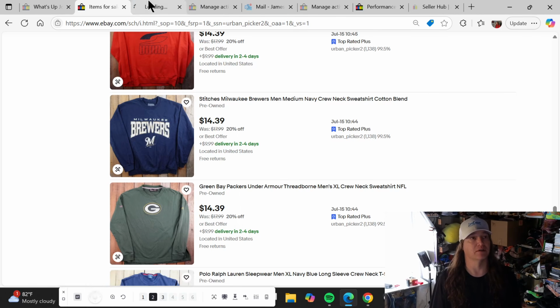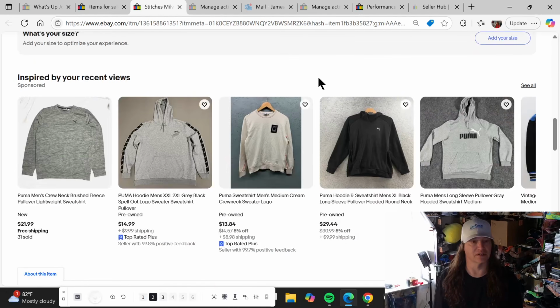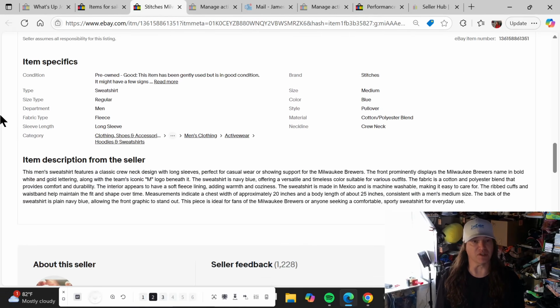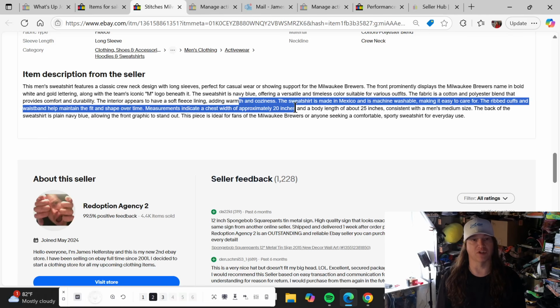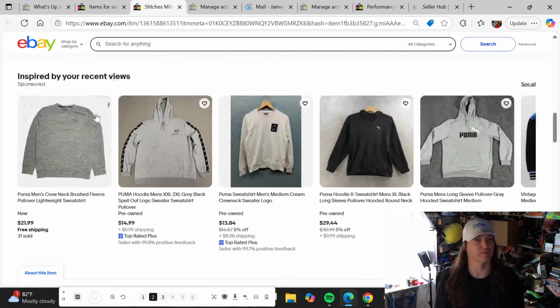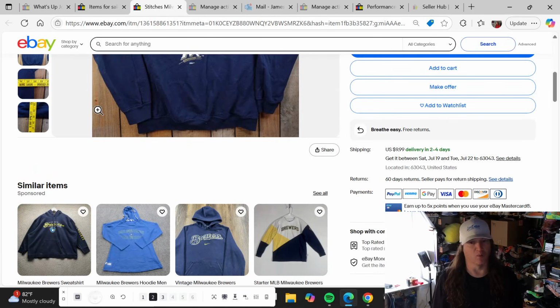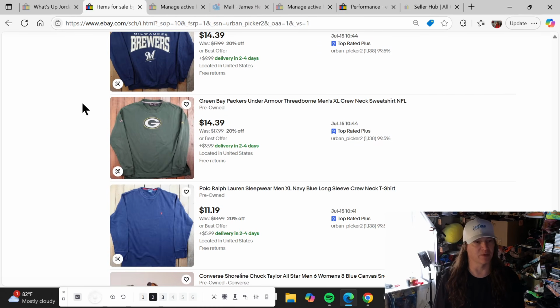Stitches Milwaukee Brewers sweatshirt. Again, this is the way it's set up. If it wasn't the Stitches brand, I would have moved the brand someplace else. But Stitches is a nice quality piece, so I went ahead and left that first. It's a nice quality brand. Again, you have your detailed item specifics, and then we got approximately 20 inches and about 25 inches. I don't remember which ones I changed by 1 inch. There were only maybe three, I think, that were off, so it's pretty accurate.